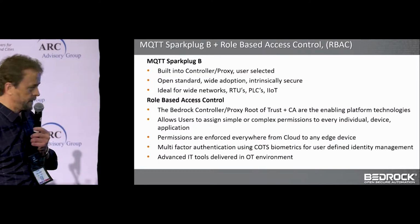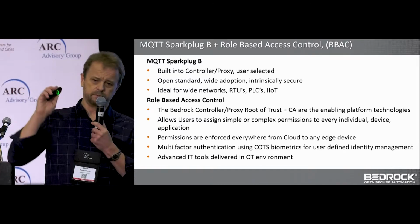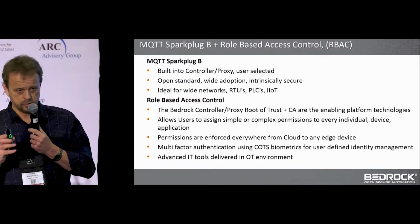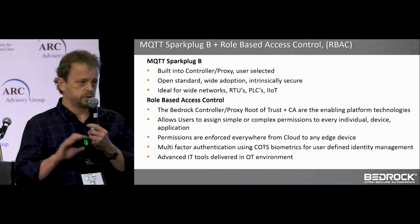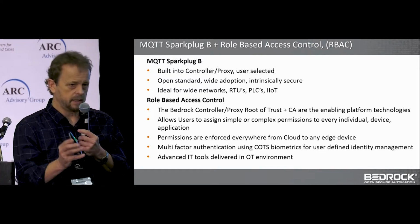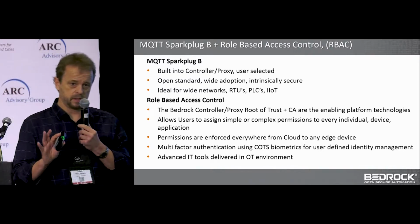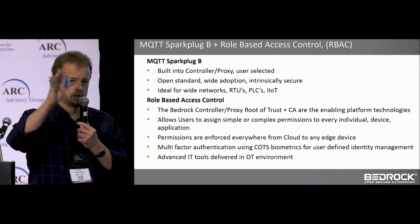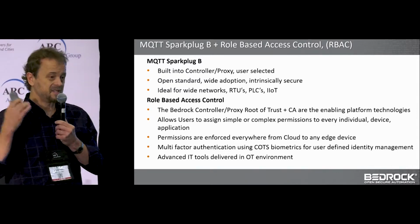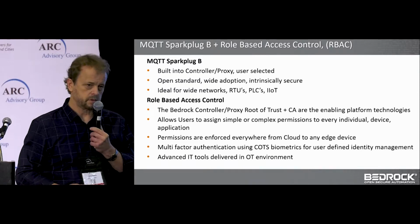So here we have MQTT, but role-based access control, RBAC. This is a very important subject and a very important tool. This allows user-defined granularity on the roles and the privileges of any person, any application, any tool, anything. You can do anything you want and defined by the user. So now you have the ability to partition based on experience, based on roles, based on privileges. And this kind of capability is state-of-the-art IT technologies. It's going to be built in and intrinsic to the system.